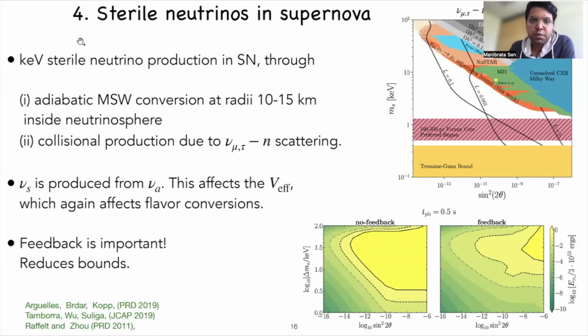I'll be quickly talking about something called sterile neutrinos, which are very nice dark matter candidates, keV mass sterile neutrinos. These can be produced in the core of a supernova through different mechanisms. And once you produce them, they can basically free stream from the supernova core and cool the supernova. This had been used to put constraints on the mass and mixing parameter space, which is given by these red contours out here.